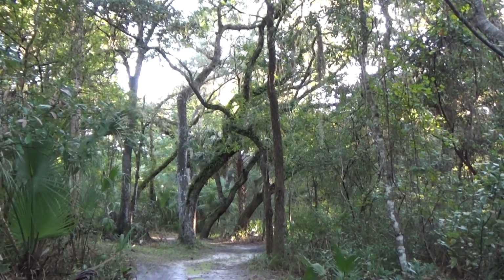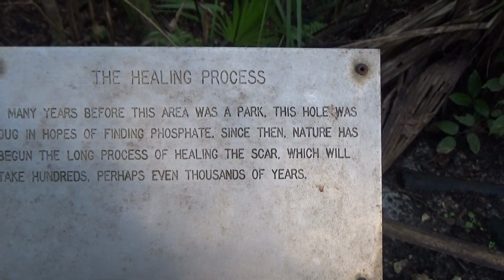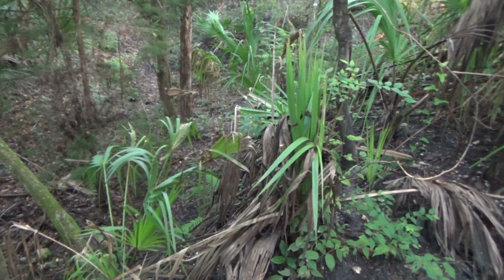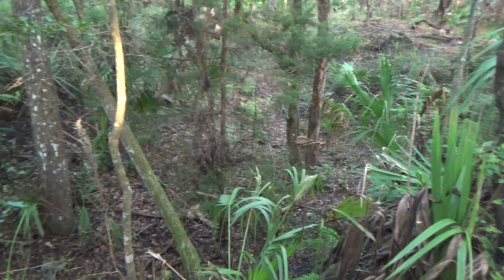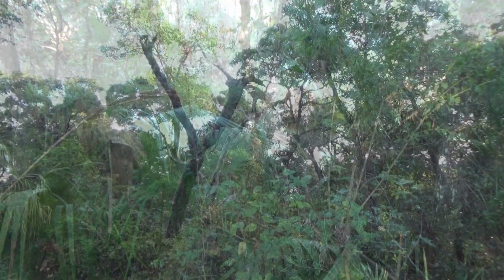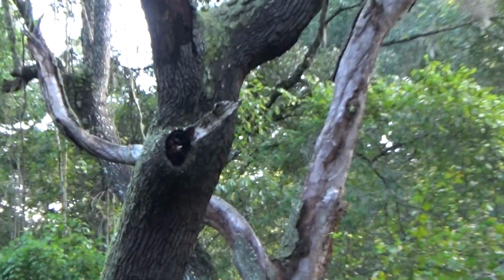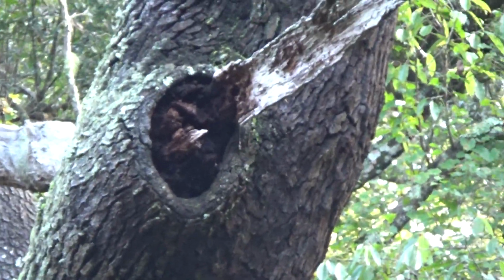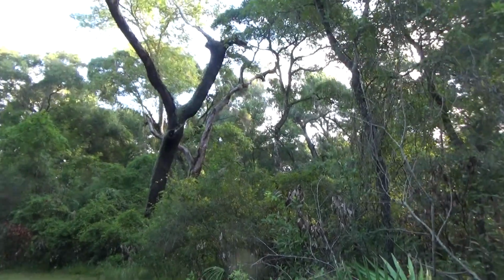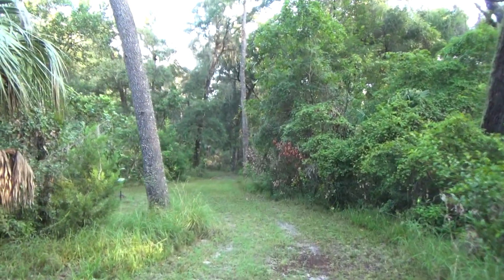There's some really neat tree structures in here though. This is a hole, according to that sign, where people were digging looking for phosphate. Again, I can't help but comment on some of the tree structures here. They're just so phenomenal. It looks like maybe a complete hole in there that some animals might live, in this dead trunk of the tree that's in the shape of a big Y. Although this trail is wide and well maintained, it still is very beautiful.